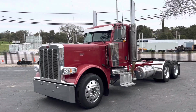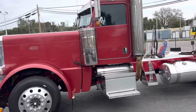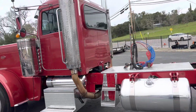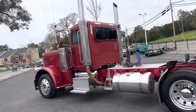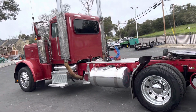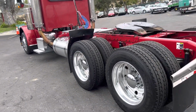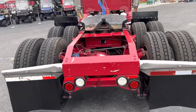This will be a video on a 2008 Peterbilt 389. It's going to have an ISX 550 Cummins. I have 1,000,000 miles on her, but she seems to go pretty good. It has an 18 speed transmission, which I was told has less than 10,000 miles on it, and Peterbilt Flex Air suspension.